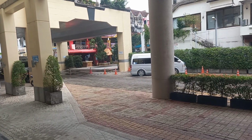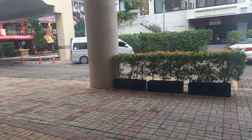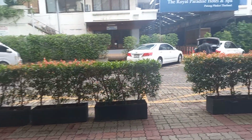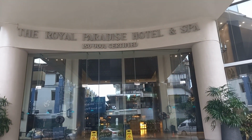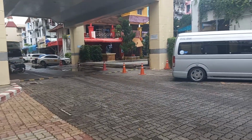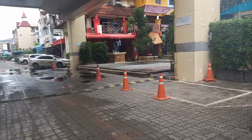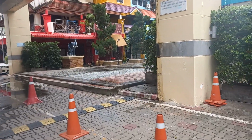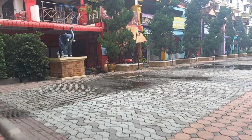Now is 4:45 p.m. So this is the Royal Paradise complex, hotel and complex. They got all kind of private businesses, and this is the hotel here, four-star hotel. They have a super discount right now for like 50% off, or like about $25 right now. So it's the best deal, best view, everything here. They have everything in this complex. So you just walk around this complex, you probably get everything you need already.